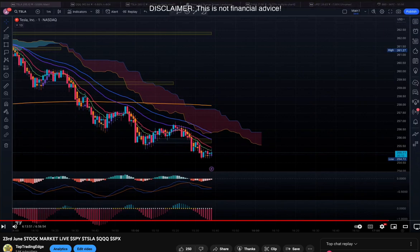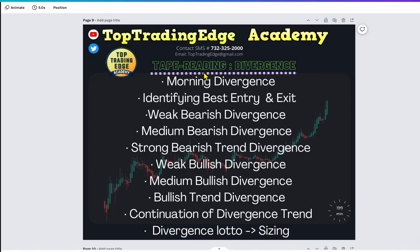So what do I mean by regular? Folks, I give the tape reading to those who took our class and understand divergence. See what each class is, so valuable. There is a bullish divergence, but there's a weak bullish divergence, medium bullish divergence, and strong bullish divergence. This is what I teach. Everybody says I can go on YouTube and learn divergence. No, folks, what I teach you is not going to be anywhere else. That's how I apply it.